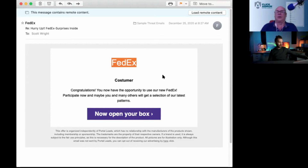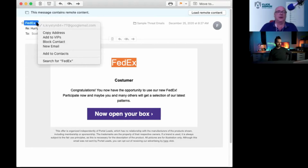Is it formatted in a way that is consistent with something that might come from FedEx? Well, could be. I'm not going to throw it out just because of the way it looks. So the next step after the gut feel garbage check is the sender sanity. I'm going to click on the sender name.